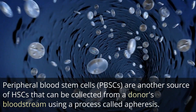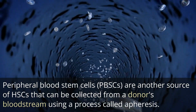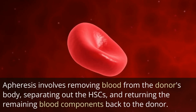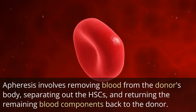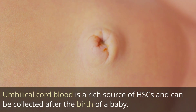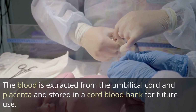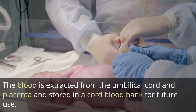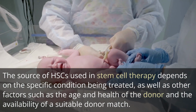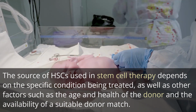Peripheral blood stem cells, PBSCs, are another source of HSCs that can be collected from a donor's bloodstream using a process called apheresis. Apheresis involves removing blood from the donor's body, separating out the HSCs, and returning the remaining blood components back to the donor. Umbilical cord blood is a rich source of HSCs and can be collected after the birth of a baby. The blood is extracted from the umbilical cord and placenta and stored in a cord blood bank for future use. The source of HSCs used in stem cell therapy depends on the specific condition being treated, as well as other factors such as the age and health of the donor and the availability of a suitable donor match.